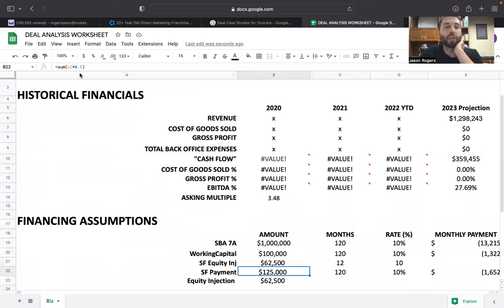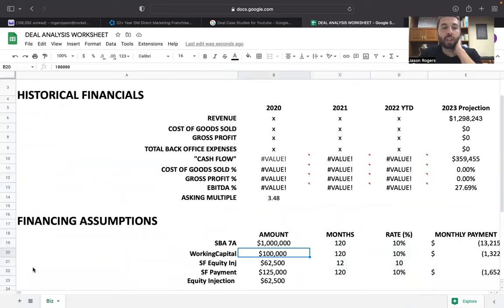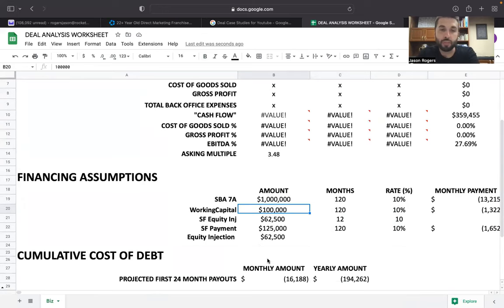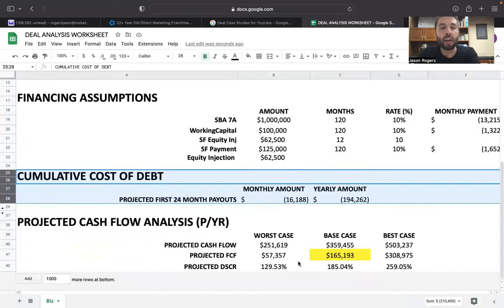You put about 10% down in seller finance, say on an equal interest rate and amortization schedule as your SBA loan, and then go out and raise yourself some working capital as well. And the SBA with the right lender will provide that. You add up your cumulative cost of debt, which we did here, and then you punch it into your annualized free cash flow projections. And if you do this, you have properly analyzed your deal. Just make sure your inputs are correct. And if you do this, you can really figure out if a deal will work.